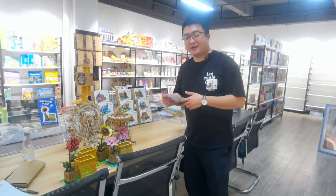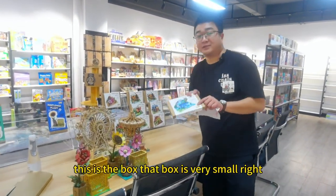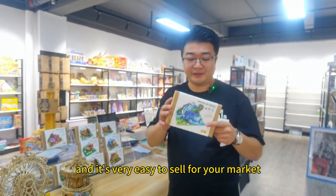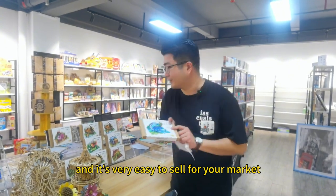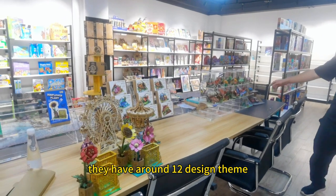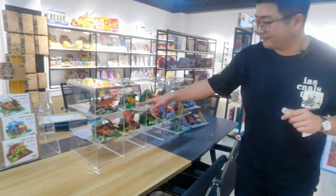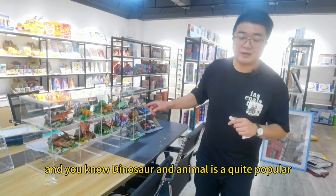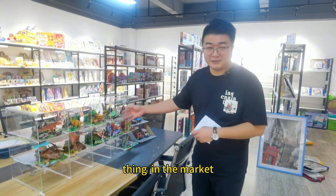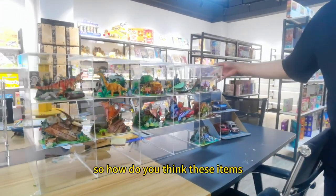The second interesting item I recommend is this 3D puzzle. This is the box. The box is very small, right? And it's very easy to sell in your market. They have around 12 designs, I think. Here is the final sample built up. The puzzle has color. And you know, dinosaurs and animals are quite popular in the market. So what do you think of these items?